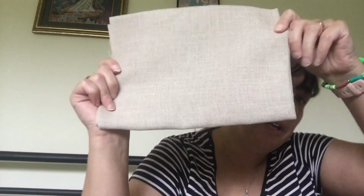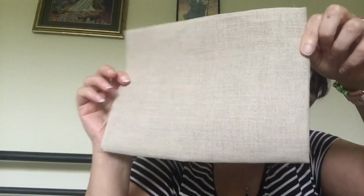And Carolyn actually found this piece of fabric, but she said I could have this because she bought another piece instead, which is just a flax. But I do have plans. Flax. Never had to have a neutral in your first stash.